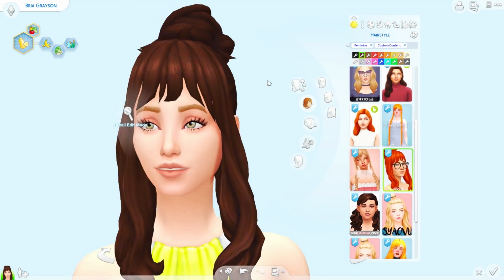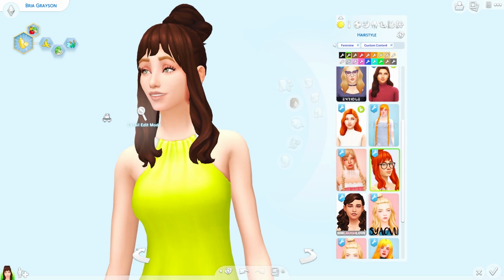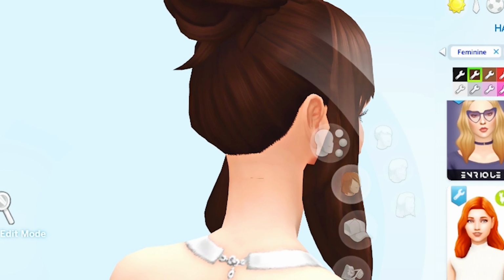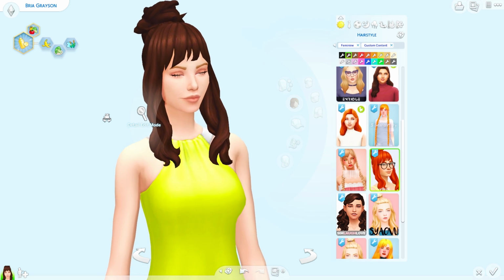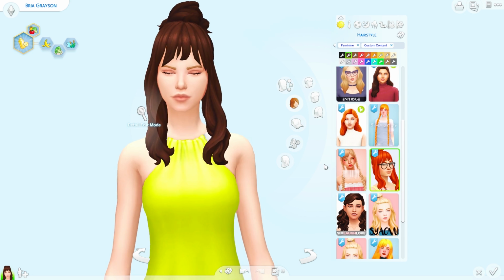Here is the next one. It is a cute little, oh, what the heck? That confused me so much. I was like, where's the rest of her hair? That's an interesting one. I'm not sure if I'm into it now that I'm seeing it in the game. I don't know about this one. We'll have to think about it.